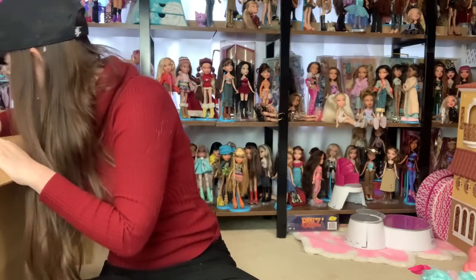Okay. There's so much Love Live stuff. Oh my gosh. Okay, this is the exception because this is a Love Live doll. So you guys know I have every single Pure Nemo Love Live doll.